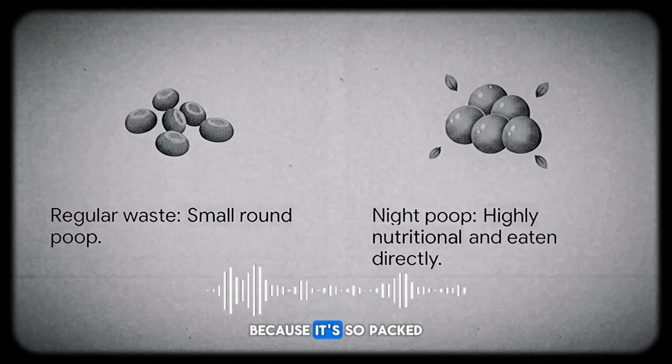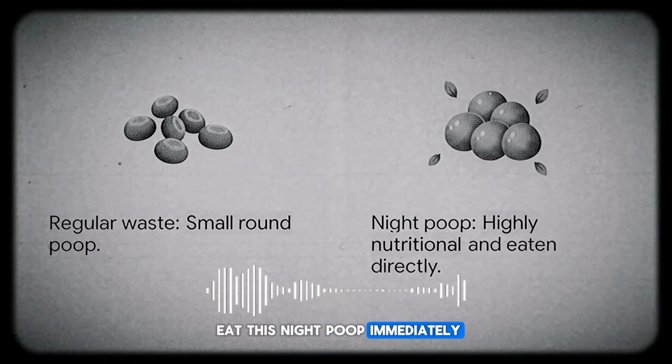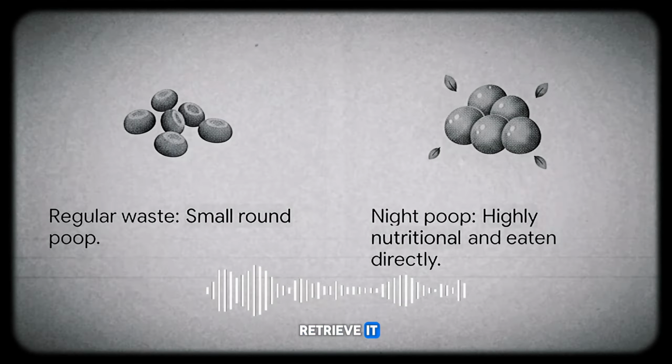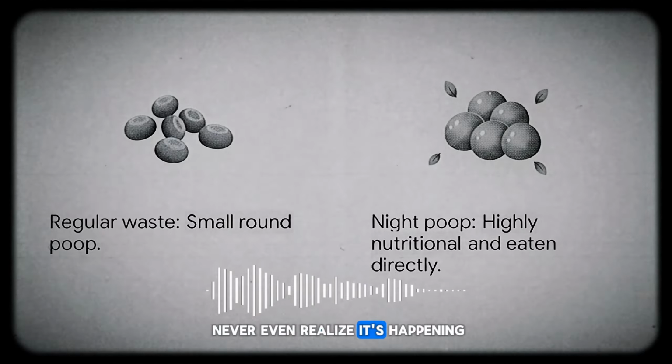Because it's so packed with essential nutrients, the rabbit has to eat this night poop immediately, directly from the source, like literally bending its mouth straight down to retrieve it. They do it so incredibly fast that most rabbit owners never even realize it's happening.